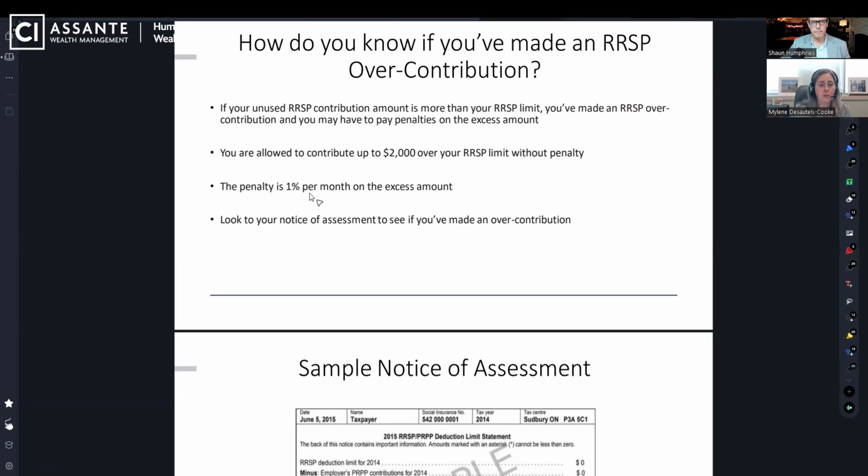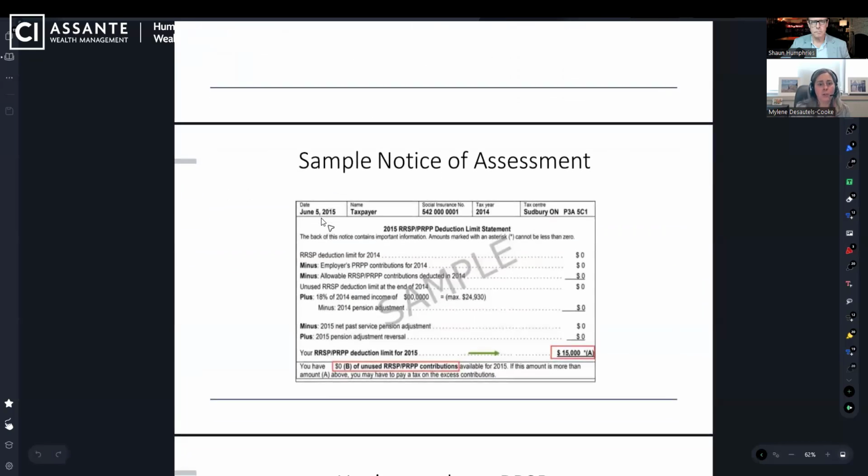So as soon as you discover that you're in that over contribution, it's best to take next steps right away, so that way you can decrease the amount of penalties that you would have to pay on that excess amount. So best thing to do is look at your notice of assessment before you even make your contributions, so you know what you can put in as an RSP contribution.